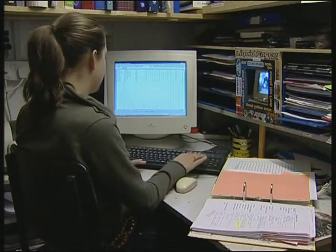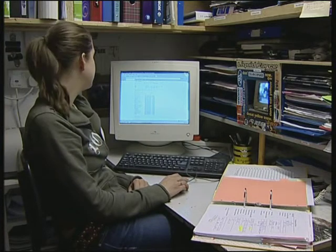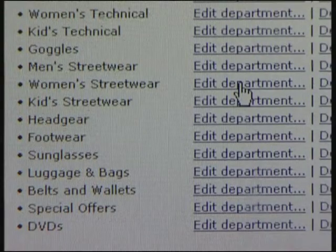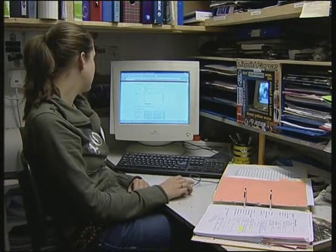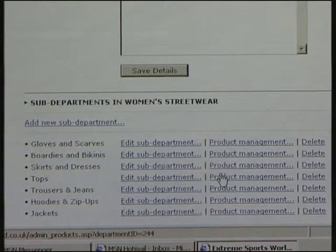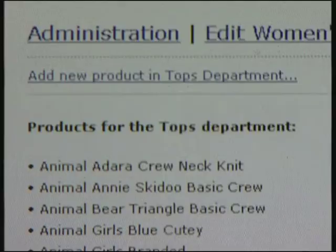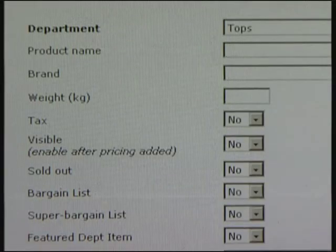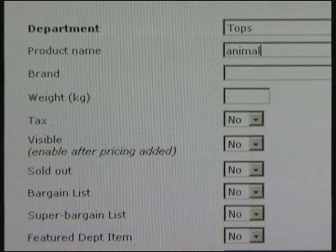Clemmy regularly accesses the database to add new stock. To add a new t-shirt onto the website, you'd click into either men's or women's. We have actually got a women's t-shirt which we haven't yet added. So click on the women's section, and then you can go into tops, and then at the top here it comes up with all the names, and above that it's got add new product to the department. So you click on that, and this again brings you up with all the information that will need to be added, like the product name, the brand.